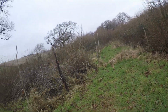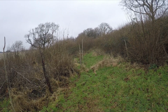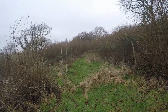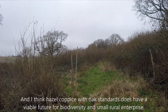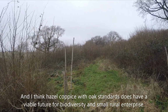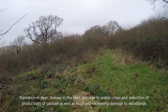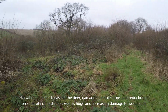And I'm afraid I don't believe that our ancestors did much planting. They might have dibbed in a few acorns. Something has to be done to secure the future of coppice with standards, if coppice with standards is what you're actually trying to achieve. So either the deer have to be controlled, culled, and the population brought down to a low and sustainable level. At the moment I would argue that because of disease, starvation and other issues, the population level is not sustainable.